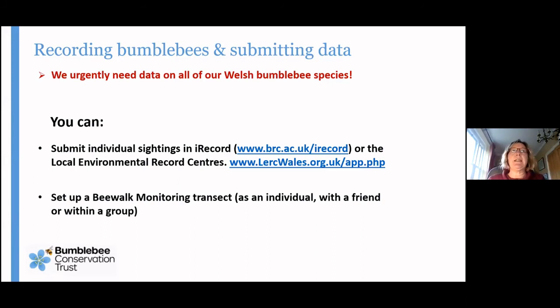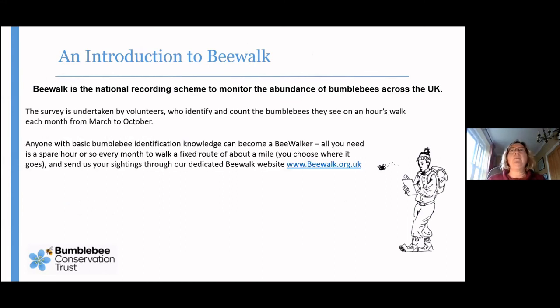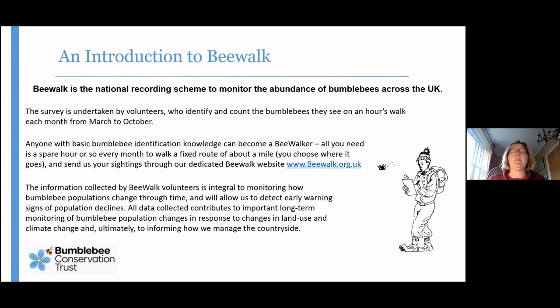And this is our national citizen science scheme, which provides critical abundance data about bumblebees. I'm not going to go on about this now. I'll just quickly whiz through this, but on, I think, the 23rd of June, we are going to do an online Zoom for setting up a BeeWalk transect. And this is where I could possibly come up to follow up with a demo with Elaine to show you how to do it in the field.